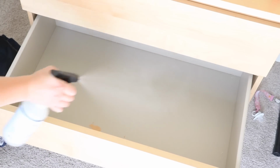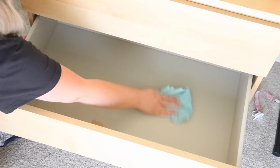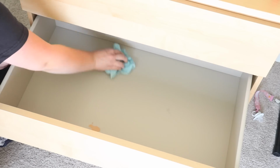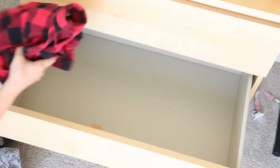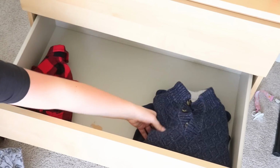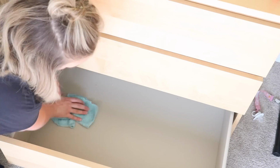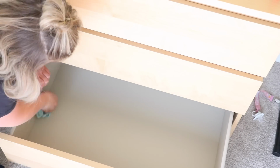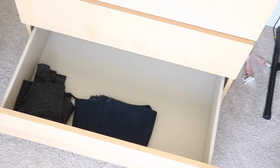Before I put the clothes back in the drawers, I'm just going to give them a quick wipe down. And then I do want to mention that I ended up keeping out a pair of shorts and a short sleeve top for each of the kids, because checking the forecast, I did see that we have a couple of warm days in the next couple of weeks. So if they do have a problem and end up needing more, they can always go back to that bucket, which I keep in my closet so that it's easy to access.